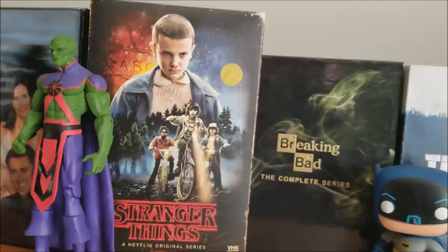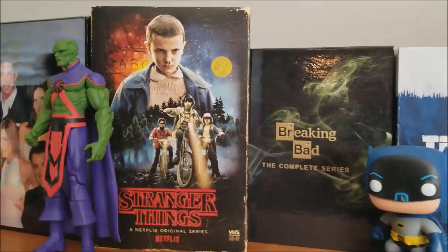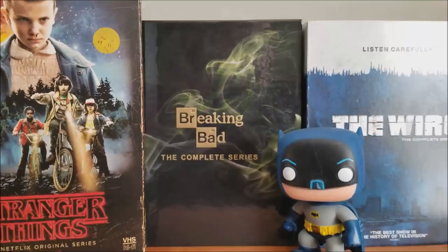Then we have Martian Manhunter standing right next to Stranger Things, the Target exclusive VHS kind of Blu-ray collection. It was really, really cool to get. It looks exactly like it's from a garage sale. Then I have Breaking Bad, the complete series. Got a really good deal on that.